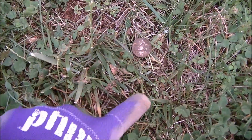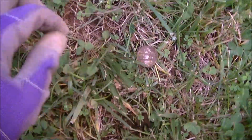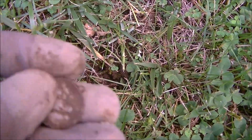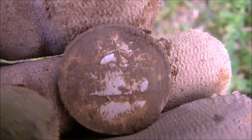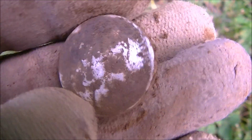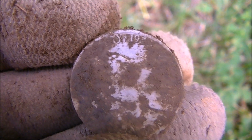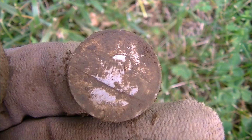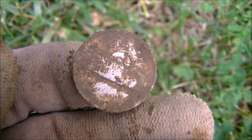Okay, next good signal, about 2 to 2.5 inches down, right in the nickel range. Already patched the hole, and it's a silver. It's a war nickel. I wasn't expecting that. Looks like a P mint mark. 1940... I can't tell. Probably 43. That's the common one. But hey, it's a silver nickel. We'll take it. On to the next.